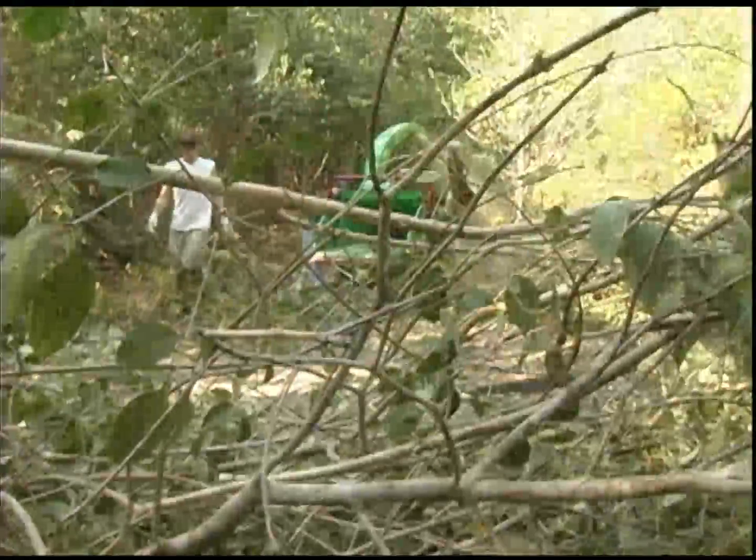We're trying to rehab this property. It's been neglected for many, many years and has a high concentration of invasive plants. Ligustrum, Chinese privet, Chinese tallow, poison ivy, you name it. Almost any invasive in Central Texas is here.